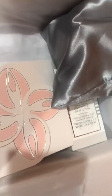Right, that's the face mask. So this is the authentic box, how it looks like. I got two of them, and I don't know what they are. So, oh yeah, those are the little samples.